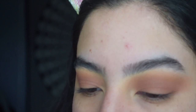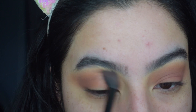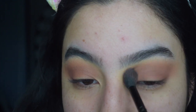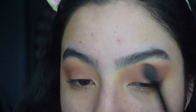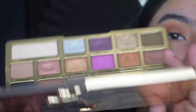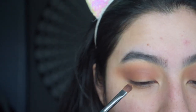I'm gonna be using a little bit of Figgy Pudding, which is this pink one right here, and add just a little bit, just the tip of my brush, and toss that on top of my crease, just so it could look a little bit more blended. I'm using this shade from the Gold palette. I'm gonna be using Famous, which is just a gold coppery shade.